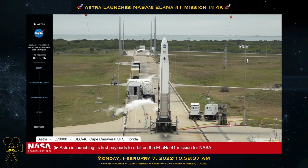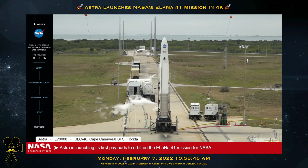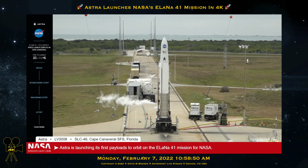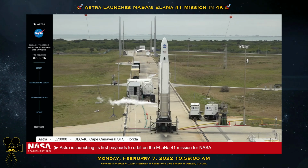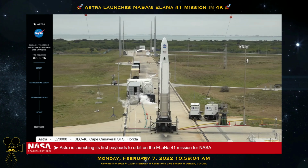Also seeing some questions in chat again. If you're just joining us, the teams are currently in a hold right now, looking at some wind data and making sure that those issues are resolved prior to proceeding with the count. We're expecting some sort of recycle here prior to resuming the countdown. And we'll give you updates as soon as we have them. But right now, we're continuing to take some questions as we wait for a resolution. Again, the launch window continues until 4 o'clock p.m. Eastern Time. So we have just under 3 hours to go before the end of the window.